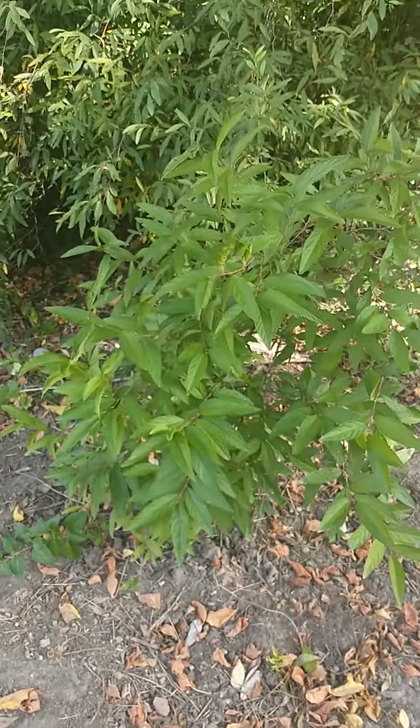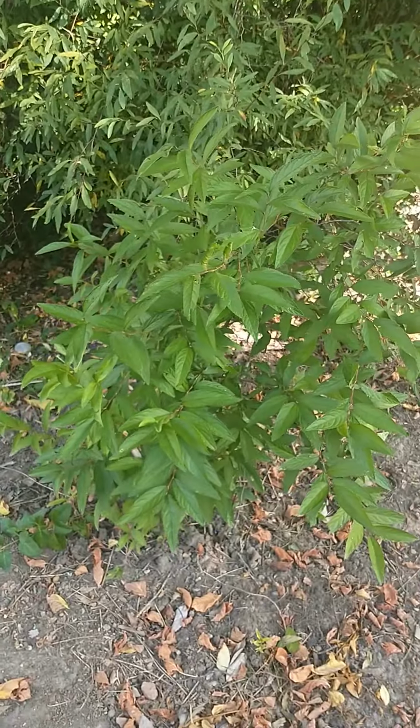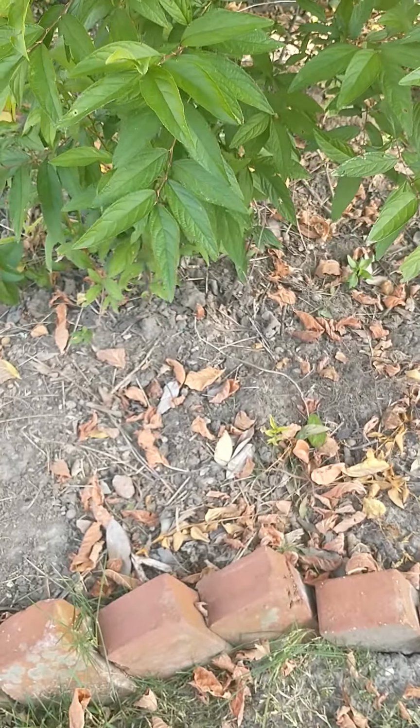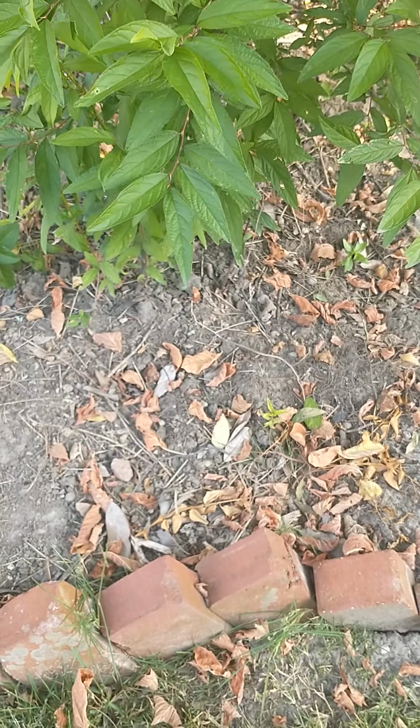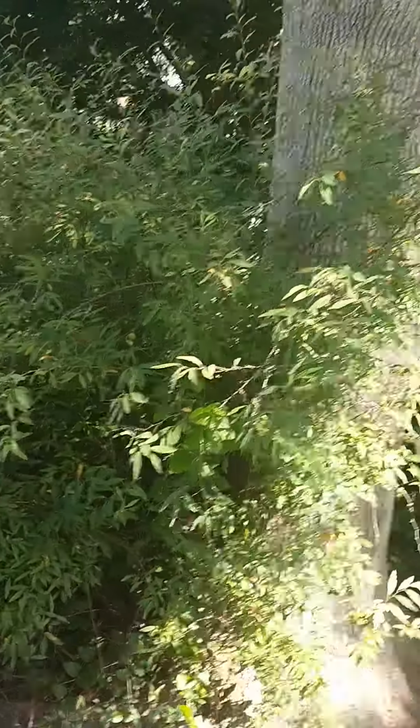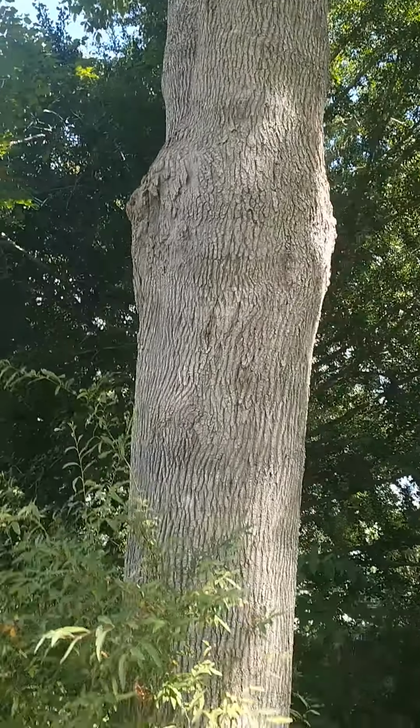This is a flowering almond, and it's the most beautiful pink you've ever seen. And see how dry the ground looks? I just used my sprinkler yesterday, so this is how dry it is. Even using the sprinkler on this for 30 minutes, it's doing almost nothing. So that's still the spirea right there. That is the elm tree that you're looking at right there.